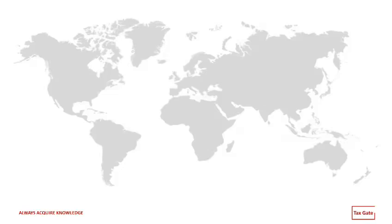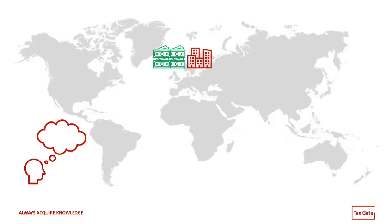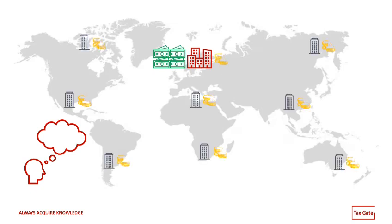Imagine this. You're a global company making billions in profits, operating in several countries, yet managing to pay little to no tax in some of them. Sounds unfair, right? This isn't just a hypothetical. It's been happening for years. But now, the rules of the game are changing. Welcome to the era of the domestic minimum top-up tax.